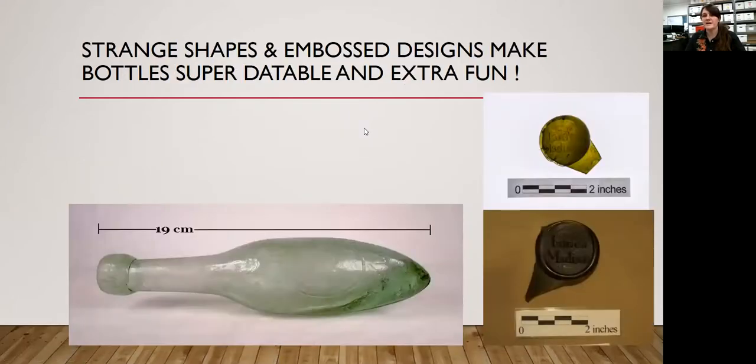So strange shapes and embossed designs make bottles super dateable and extra fun. That's just sort of my big takeaway. This one at the bottom here is one of those mineral water bottles I was talking about before, where it has this, this is called a torpedo shape. So there's all sorts of clues that this bottle was used for mineral water. And mineral water is beyond just a lovely beverage. It was considered a health drink. So having good water from these springs, mineral water, was sold and marketed as a way to treat all sorts of things that were wrong with people.